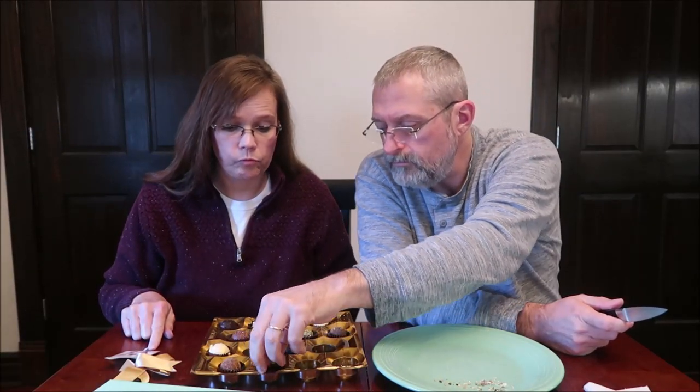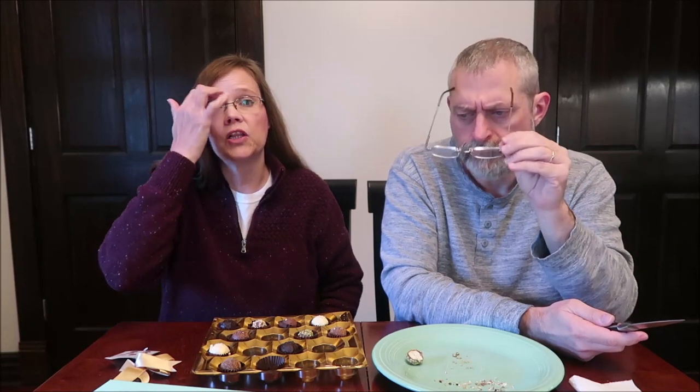Mm-hmm. Pistachio. So I think you get one almond and two hazelnuts. Yeah, I guess that's why this was only $9.99. It's because they didn't want to spend a lot of money on the ones with the nuts. I like the almond one. I do like the almond one, but it's a very light flavor. The hazelnut is much, much stronger. I guess you would think it would be anyway.